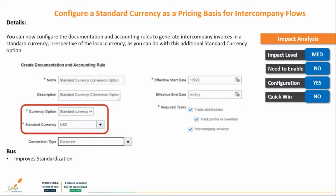Again, the business benefit here is improved standardization. So in case we want to maintain and increase the standardization across the businesses which we have, then we can use this particular update. And talking about the impact analysis, this is a medium impact level. There is no opt-in required. Some configuration will be required, as we saw here, which is the currency option, the standard currency that we want to get the transactions in, and whether it is a quick win or no. So this is not a quick win.